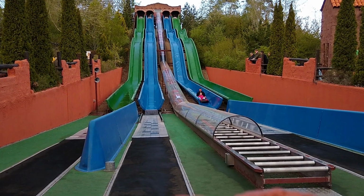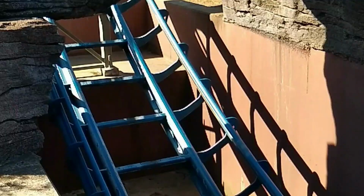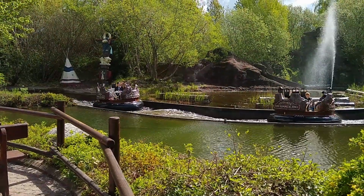Djurs Sommerland is considered one of the best theme parks in Denmark. The park features beautiful scenery, great theming, and rides for the entire family, including 7 roller coasters, which hopefully will become more over time.